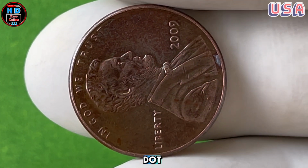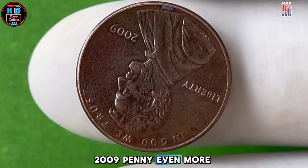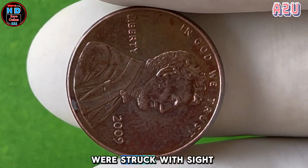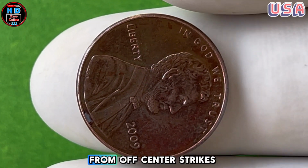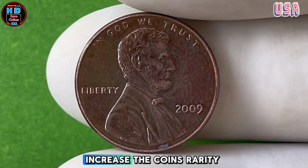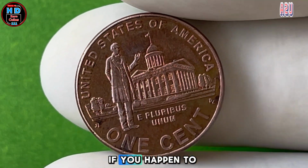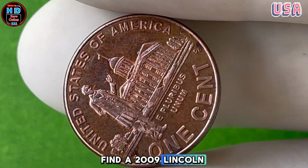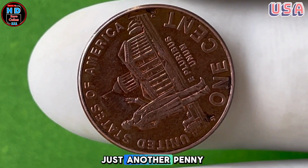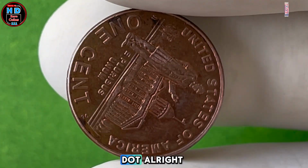Now, let's talk about something that could make your 2009 penny even more valuable: minting errors. Some of these pennies were struck with slight imperfections, from off-center strikes to double-die errors. These unique features can increase the coin's rarity and value dramatically. So, if you happen to find a 2009 Lincoln penny with any unusual characteristics, don't dismiss it as just another penny. It could be a rare find worth a lot more than face value.